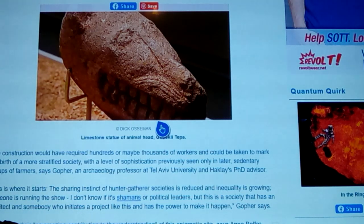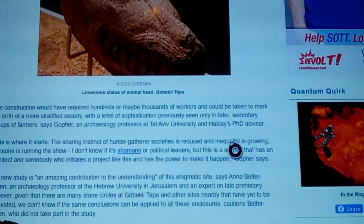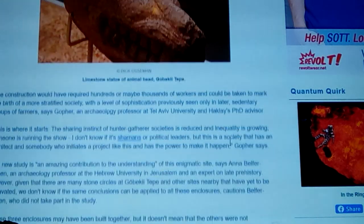Here's another face that's been shown there, and that's more like a jaguar face or something in there. It almost looks like an alligator as long as it is.